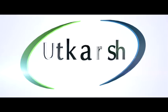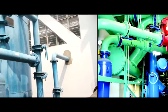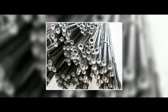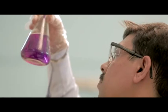Utkarsh is forging ahead, manufacturing all diameters of steel tubes and GI pipes for applications in the fields of air and water lines, structural and fencing, fire sprinkler, bore well, hollow section, idlers and belt conveyors, lancing pipe, boiler and heat exchanger, and general engineering. The company is always abreast with the latest changes in the industry. A dedicated research and development department gives fillip to their efforts.